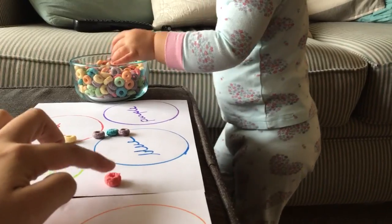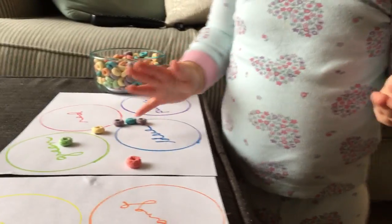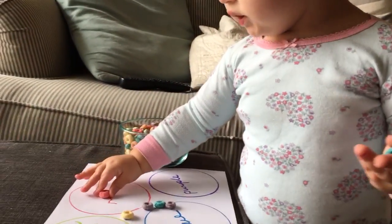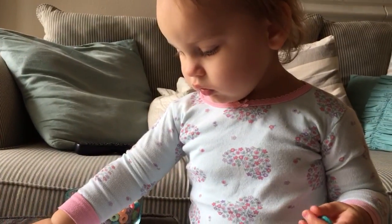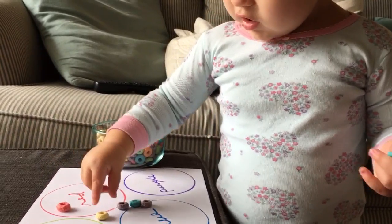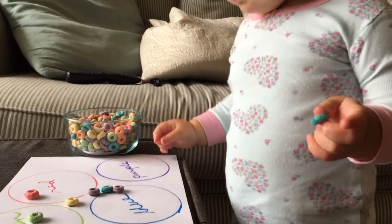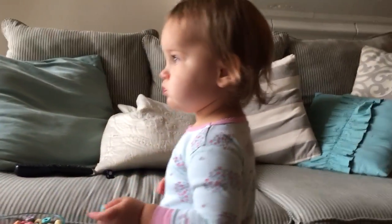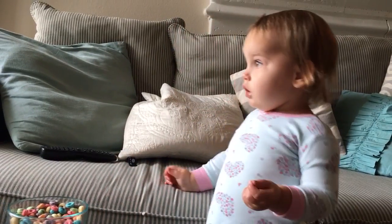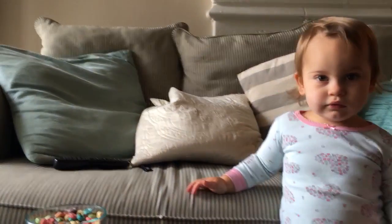Emmy, can you put this one? Where does this one go? Where does it go? Yellow. No, it's not yellow. What color is that? What color is it? Yellow. Yeah, where does yellow go? Do you know? Where does the yellow one go?